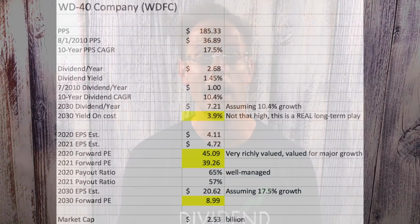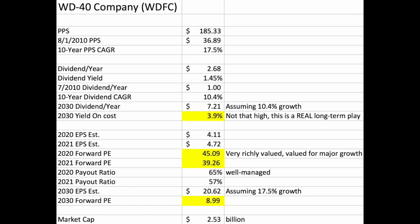So I want to share on the screen right now some fundamental dividend investing statistics about this company. So check it out right now. What you see here, first and foremost, is this company is trading under ticker WDFC. Its price per share right now is $185 and change. And just to show you something, the price per share for this just about 10 years ago was $36.89.